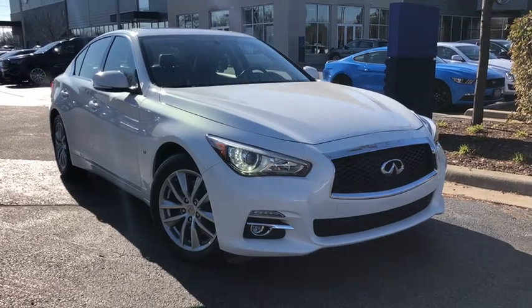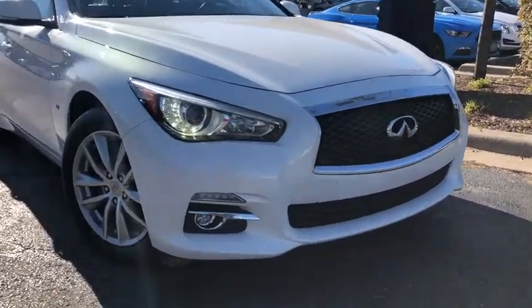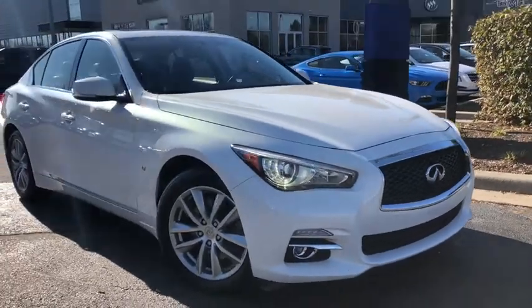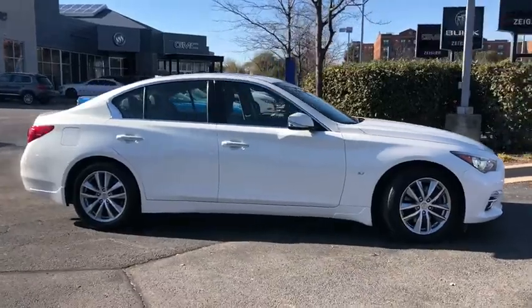The 2015 INFINITI Q50. Q50 has elevated design expression by breaking all the design rules. Along with the signature appearance, it also comes with power.